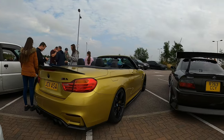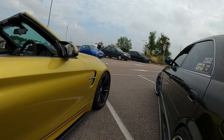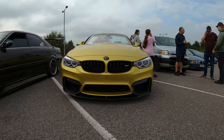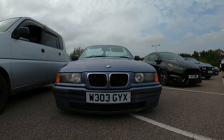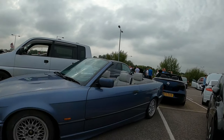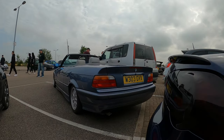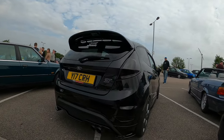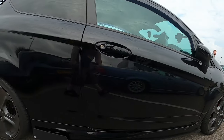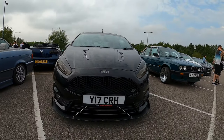Next to that we've got a convertible M4 with carbon accents. And that is about it. 3 series convertible. Lowered a bit. That Ford Focus ST in black, very nice. Side skirts as well. Splitter at the front. Bonnet.